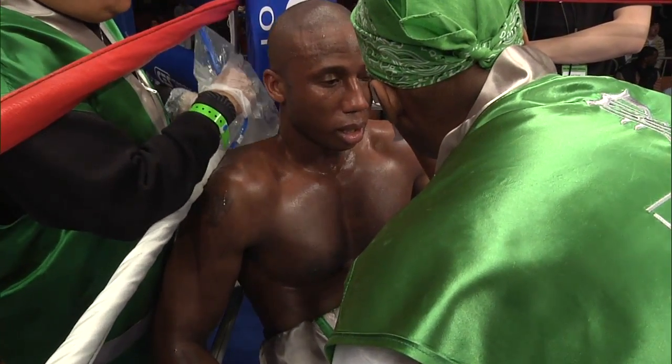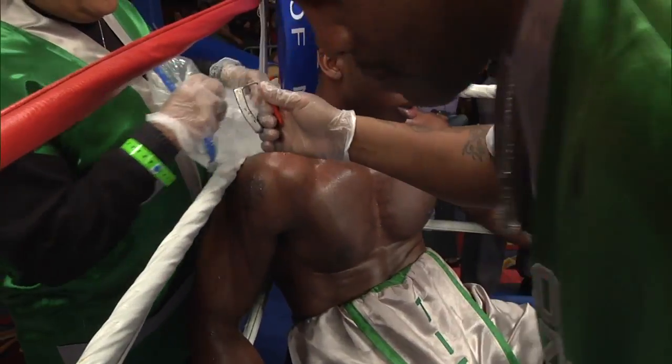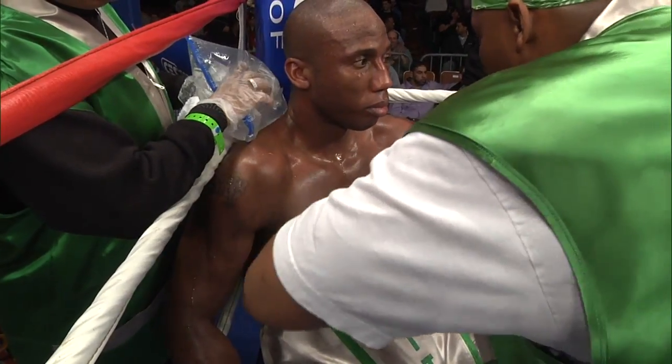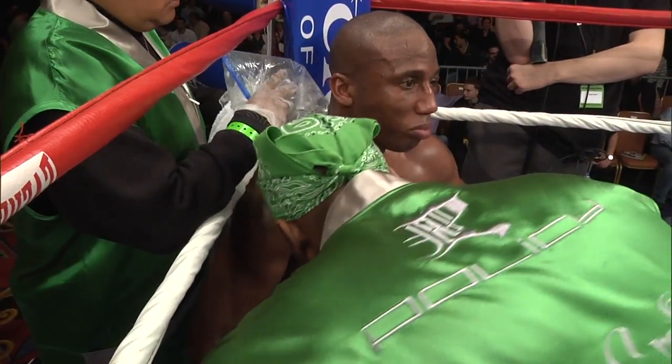As we take a look inside the corner of Andre Ward, a little bit of swelling underneath his left eye, his cornerman applying Enswell underneath that left eye as a result. This next round is going to tell what's going to happen in this fight. I know it's only a 4-rounder, but this next round is going to say it all.